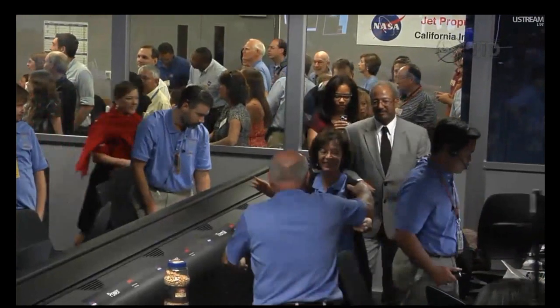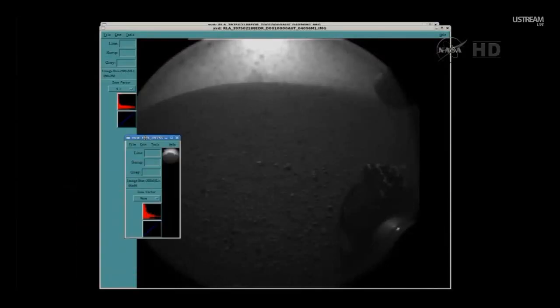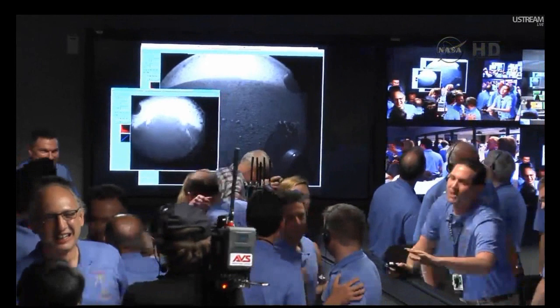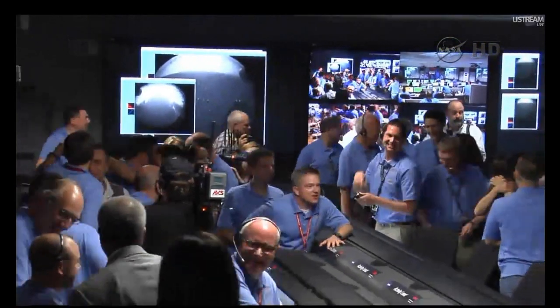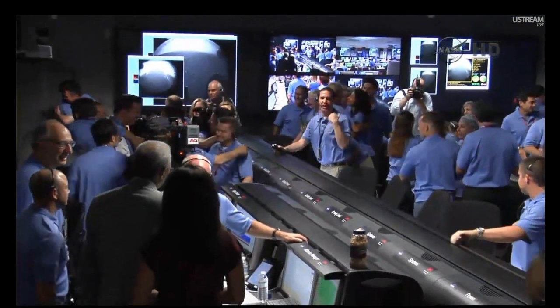Wow! Now we have another. Is another image coming down? This is a view looking the other direction. It's still being processed. You'll see it in just a second here. This is another thumbnail image. Is that a shadow? That's the shadow of the rover, Curiosity rover on the surface of Mars.